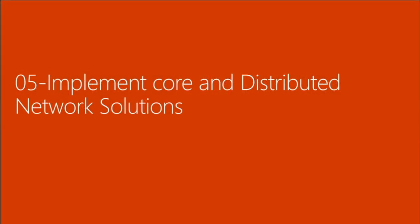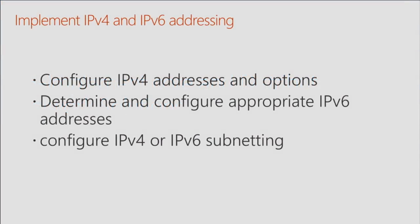Core and distributed network solutions. So this is the one you'll get your subnet questions. We all good with subnetting? We all love IP addresses. I used to teach apprentices. It's simply doubling and halving. It really is doubling and halving. You just have to use lots of fingers, that's all.